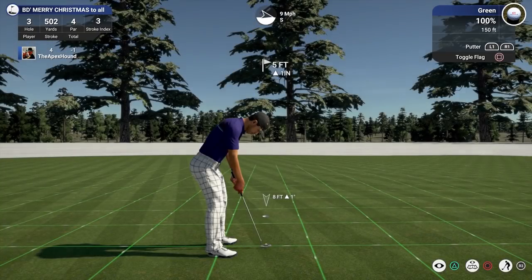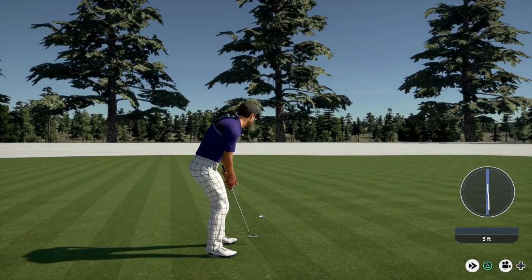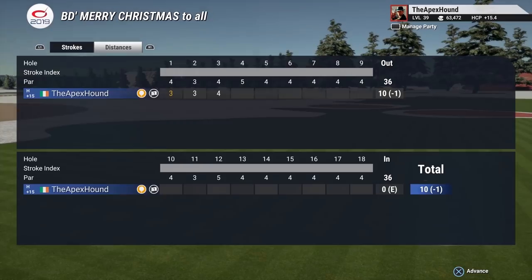All right, let's birdie the next one, 100%. 100%, 100%, 100%. We're birdieing the next. I nearly missed that. No, I didn't. That was right in the heart. What am I talking about? I don't know why I thought I nearly missed it, to be honest. Okay, one under for the round.